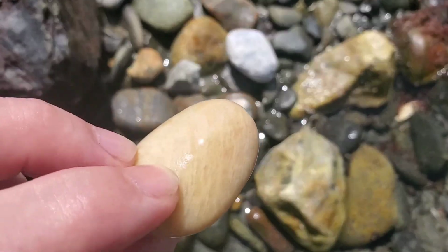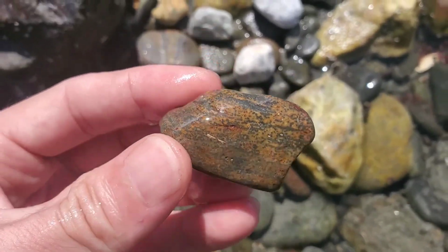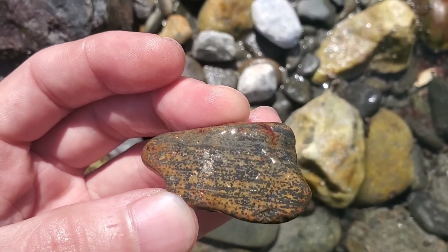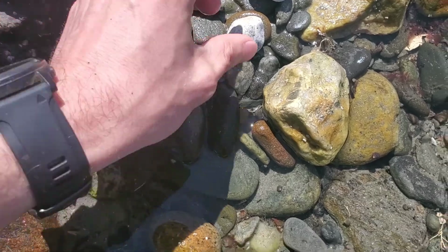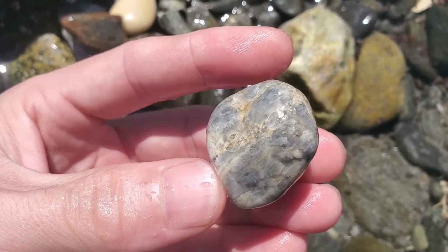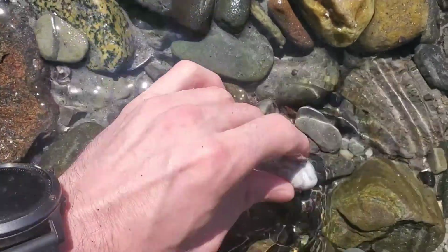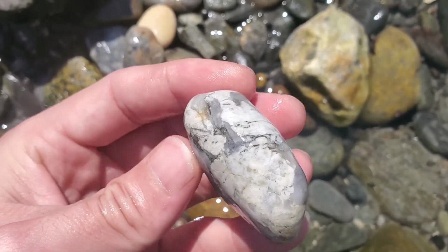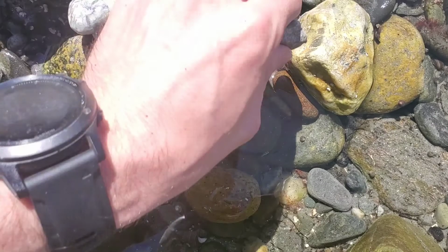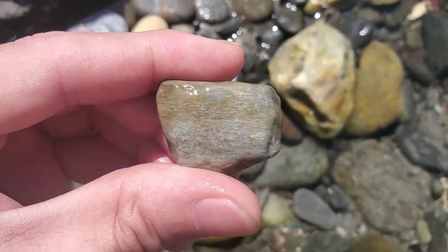Already more than halfway polished. I love it. Some nice colors and spots on that one. That's pretty cool. Oh wow. Definitely some good tumbling rocks here. Beautiful.